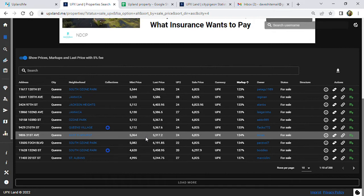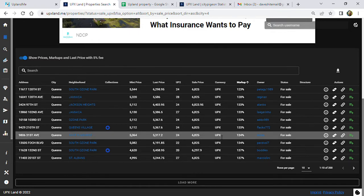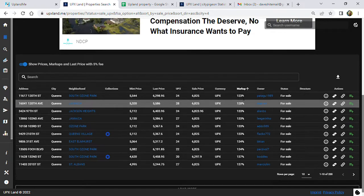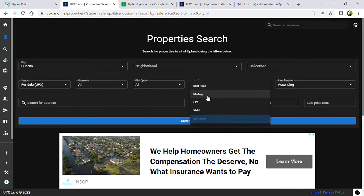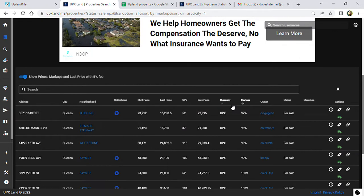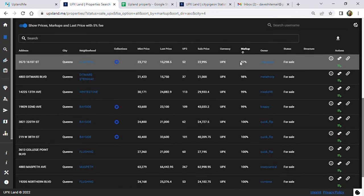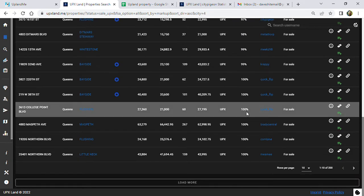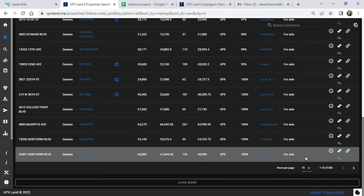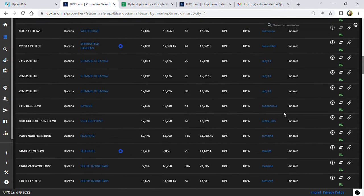If you have a property that's worth 15,000 mint, you're not going to show up in this list. So you're just going to be off. The best thing to do is look at your markup, search, and try to be no less than this by just a little bit if you want to sell it quick, and you don't want to be too high either. If you're somewhere in here, you'll see.